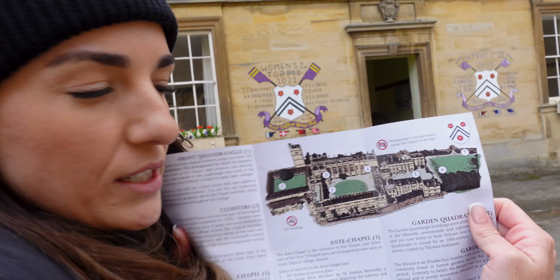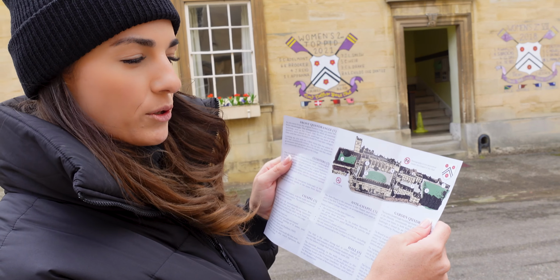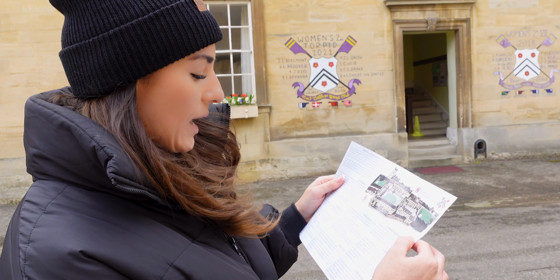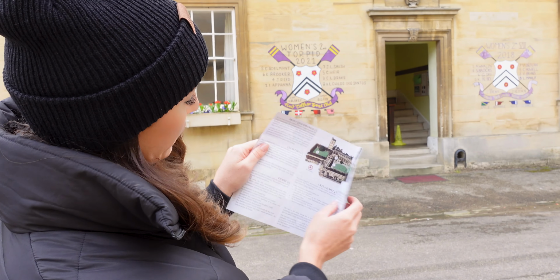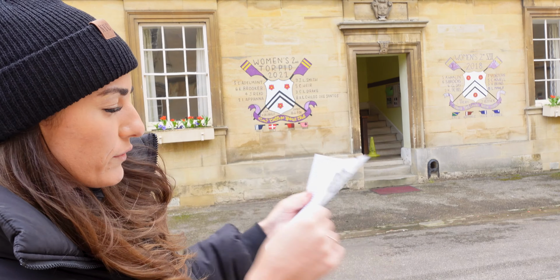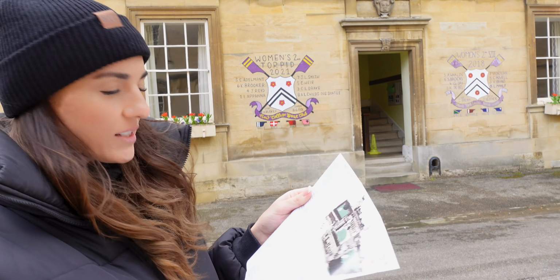Okay, so this is how it looks. It does say that we're not allowed to film or take photos in the chapel or the hall, so you won't see that, sorry. But yeah, these are all the places you can go check out. I don't know where we're going to first, but we'll have to see. Maybe the gardens, which is that way.